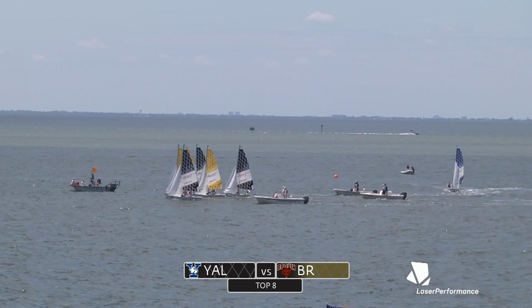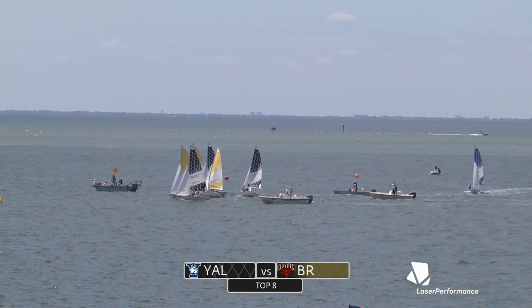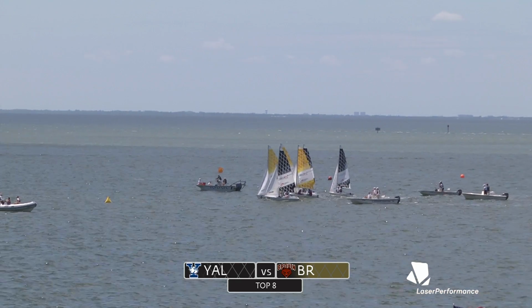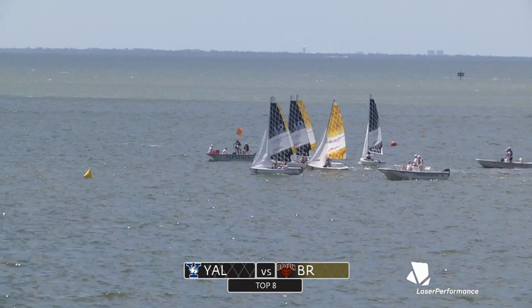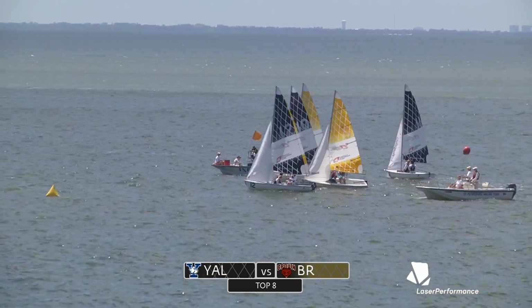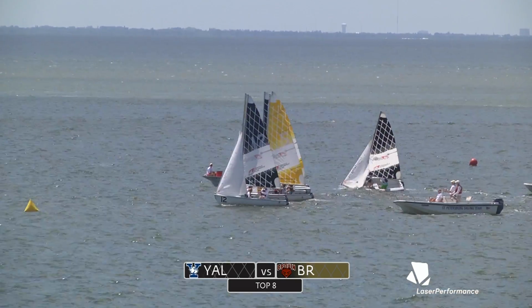So, again, this is Yale in black looking for that cushion going into the Final Four. This is Brown in yellow, who's looking to stay close, as we just got word that they are in the Final Four no matter what. So St. Mary's, Brown, and Yale will be in the Final Four.